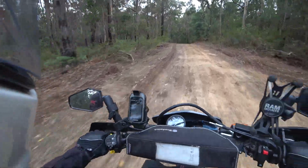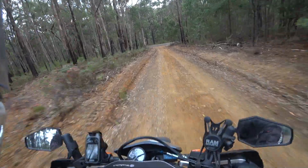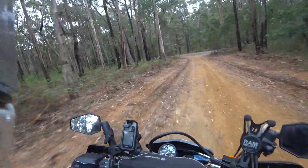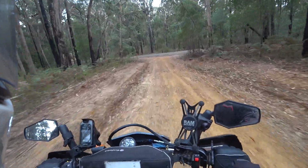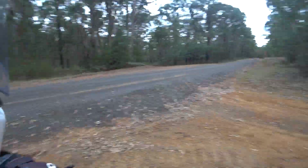And usually when I get home, using a highlighter, I'll highlight where I've been, because I hope to bring Mark and the boys back here one day. We'll go for a camp and a bit of a ride around here. So yeah, that's Mullers Creek Road. Yep, exactly where I needed to be.